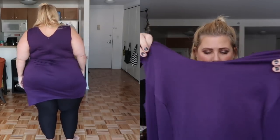In the back, it does come to a V, has a zipper hidden here, but I'm just gonna put this on over my head. And the seaming looks really great. I actually love how they have all the fun different seaming to add shape when you wear it. So this is definitely a bodycon. Again, I got this in 3X. Looking at it, it'll be moderately short on me.